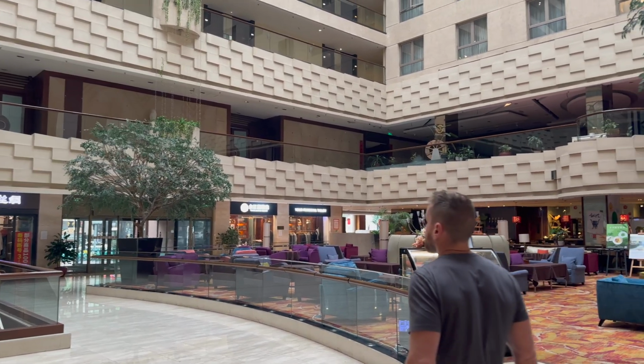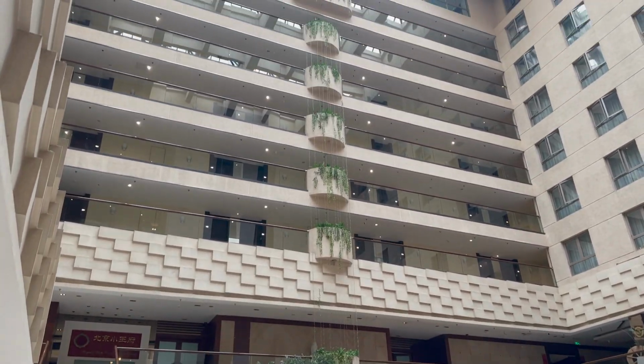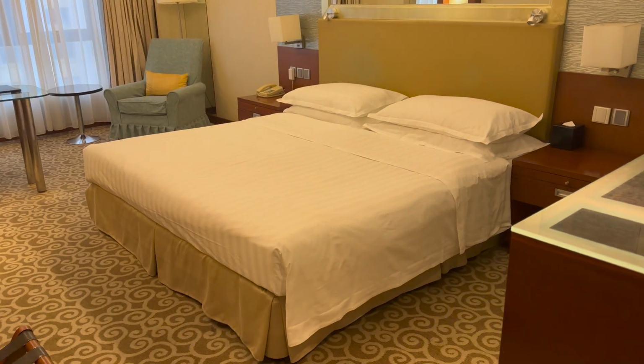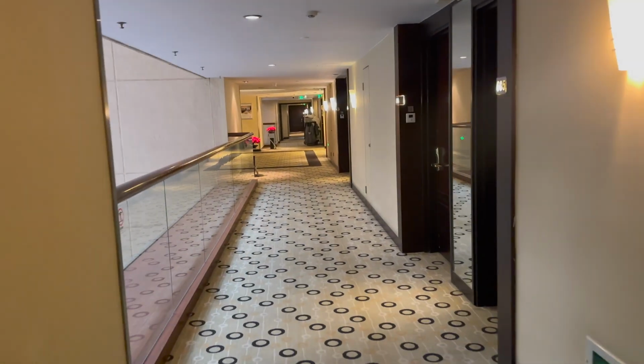Once we got to our hotel, we checked in and decided to take a nap before exploring. The room was very spacious and had everything we needed for our 21-hour layover. Then it was time to explore.